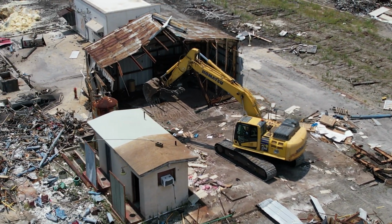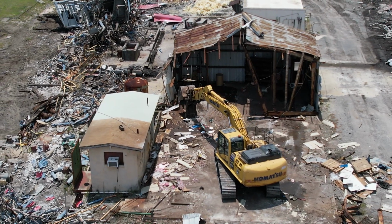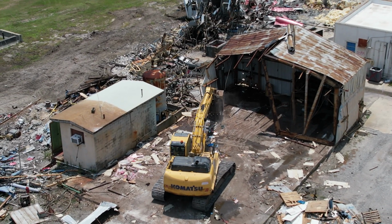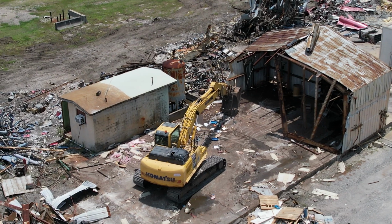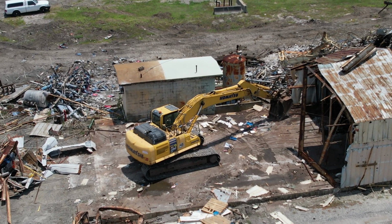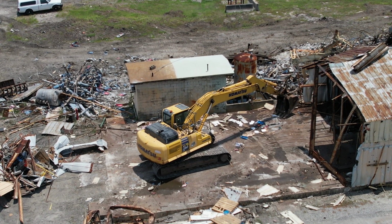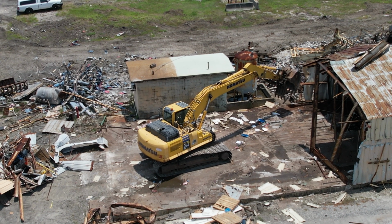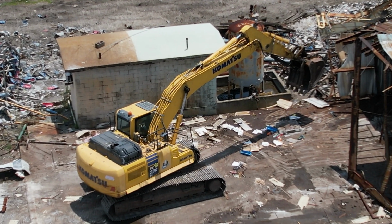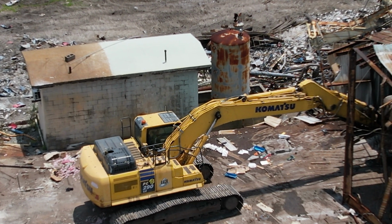You can kind of see it developing there off to the right of the machine as he works that Komatsu. Watch how he pulls this stuff over and then kind of rakes it over into the pile. This looks like a concrete surface, so he's got a hard surface that he's working off of there. But again, the dexterity that these operators have out at this chemical plant demolition is just so impressive.